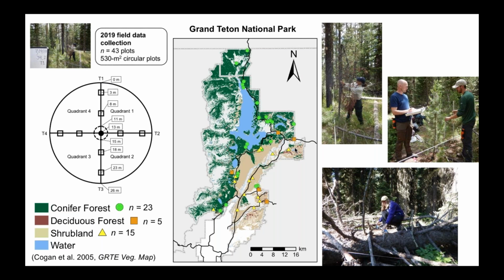In order to answer this question, we started with a field data collection campaign in 2019. We used an existing vegetation map of Grand Teton, which is shown in the center here, and we focused on three main vegetation types: conifer forest, which is shown in green, deciduous forest, which is this darker brown color, and shrubland, which is the tan.